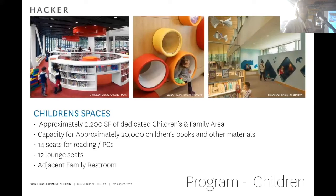The children's spaces: we've allocated about 2,200 square feet for the children's and family main reading space. And the children's space is such a lively place in a library. It's not just about books, it's also about play. And that's a really important part that we've heard as being a need in this community.